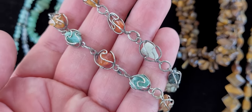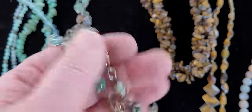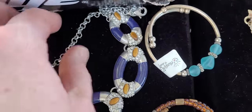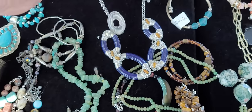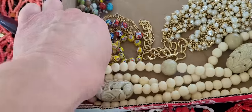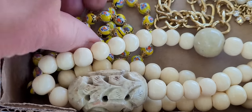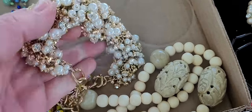I really like this stone necklace too. Love the chain. This has some tiger eye in it also. Purple enamel. Tiger eye. I love these. There's another big blingy necklace.